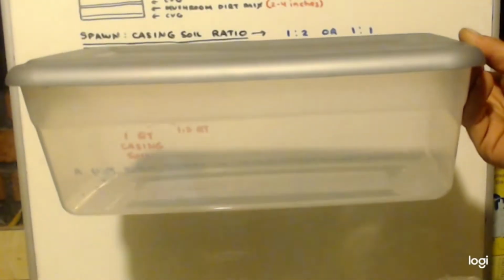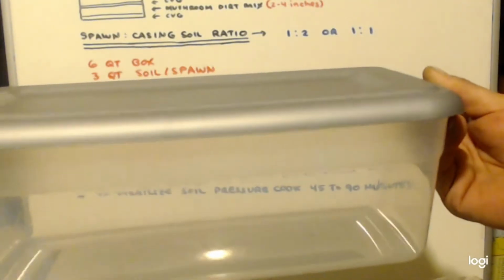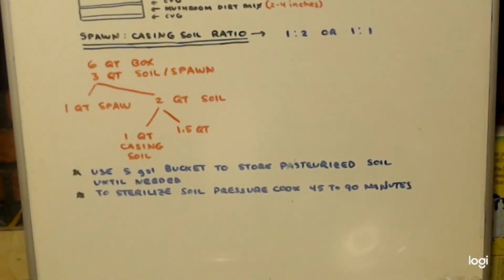Another thing is a 6-quart shoe bin with a lid. You need 2 of these. That's probably $4, $2 each. And then you need a bigger bin, maybe 60 quarts or 50 quarts big, and that's probably going to be like $10 or something to buy that. That way you can put these 2 inside that bin, and up until you fruit, you can use it as your still air box. And you can buy these at like 10 of them for $10. They're like $1 each if you get 10 of them.